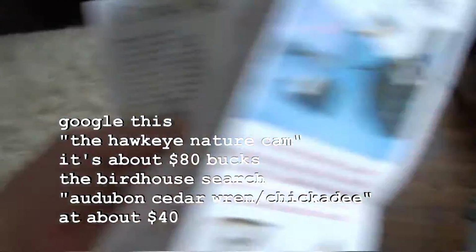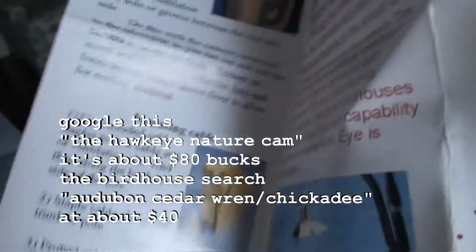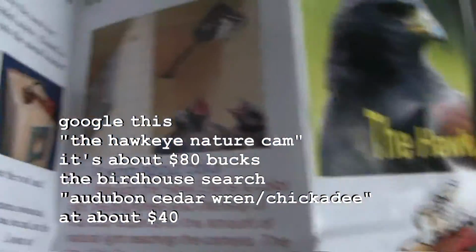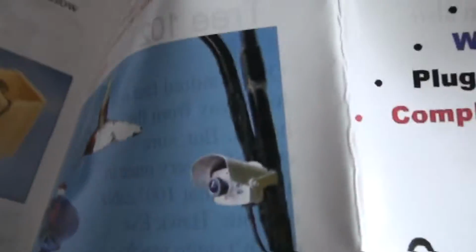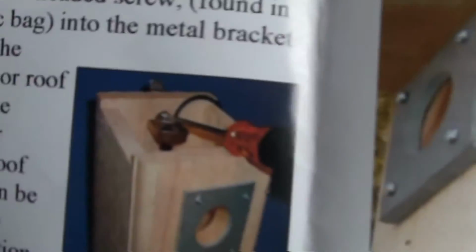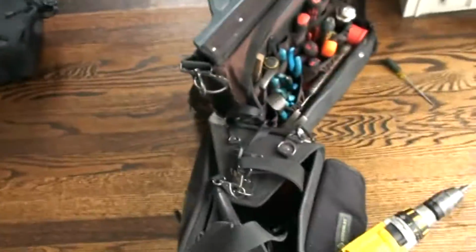So it came with instructions and stuff, and like how to hook it up to your television, and they got little sparrow pictures here and hummingbirds, because you can mount it outside a birdhouse too, pointing at the front of the birdhouse if you wanted to watch them coming and going. But we wanted more like an inside the birdhouse thing like that.